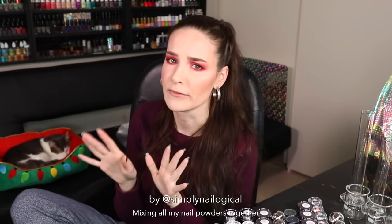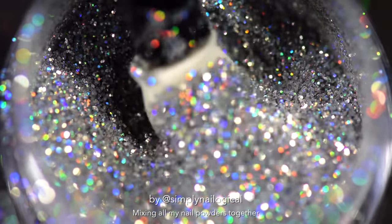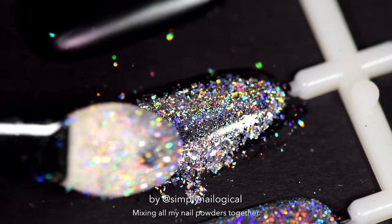Now, for all those interested in the research methodology, let me just briefly explain my selection criteria. If the powder had any form of chunks in it, where you could actually distinguish the different pieces inside, such as glitter or flakes, it was excluded. It was hard to draw a line between what's a nail powder and what's a glitter or a flake, because sometimes the pieces are so small that they could almost be a powder, and some of them even perform like a nail powder, but you have to draw the line somewhere.